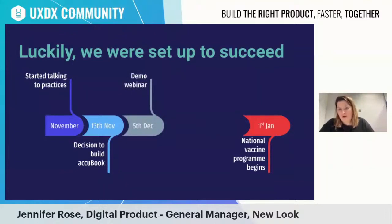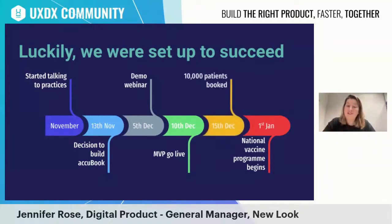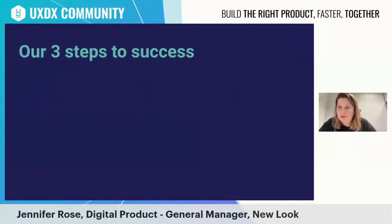We had a demo webinar, which kind of worked. There was a bit of manual stuff behind the scenes on the 5th of December. And then we actually went live with our MVP, our minimum viable product, on the 10th of December. So that was just 5 days after demoing that prototype. And then 5 days after that, we had booked in over 10,000 patients. So we'd had 10,000 users through our software on the patient side, which, of course, we were so, so thrilled with. We were so happy that that happened.